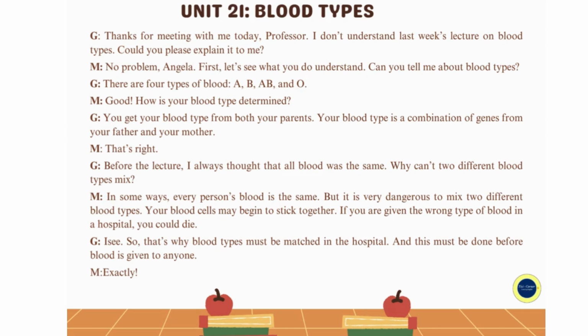Before the lecture, I always thought that all blood was the same. Why can't 2 different blood types mix? In some ways, every person's blood is the same, but it is very dangerous to mix 2 different blood types. Your blood cells may begin to stick together. If you are given the wrong type of blood in a hospital, you could die. I see. So that's why blood types must be matched in the hospital, and this must be done before blood is given to anyone. Exactly.